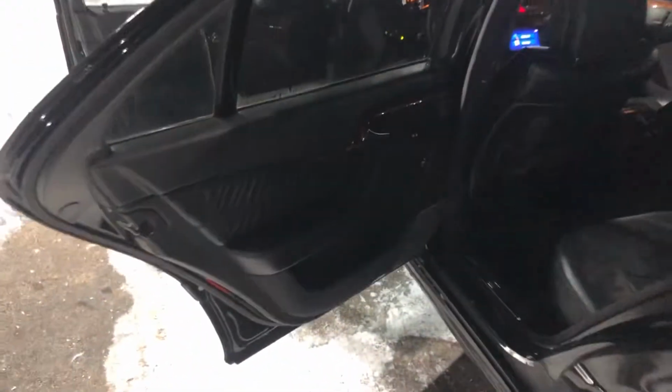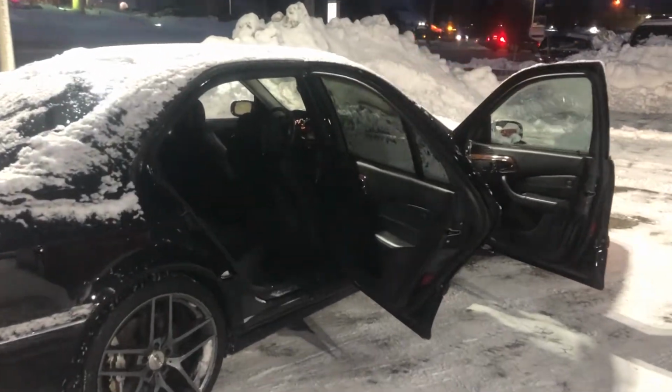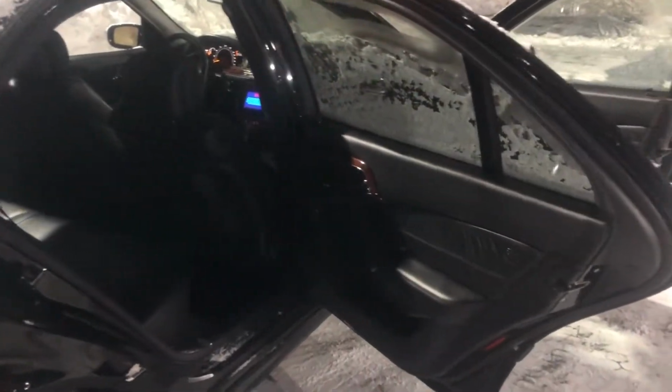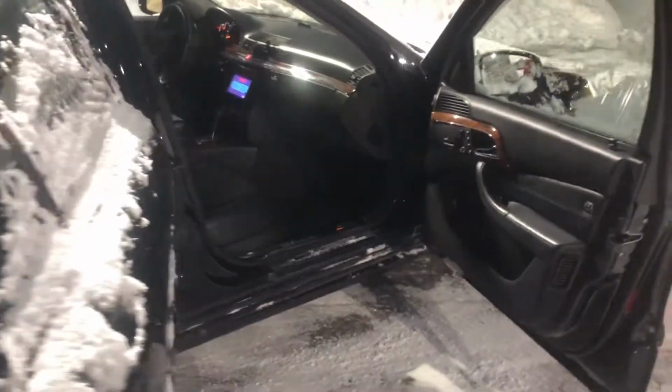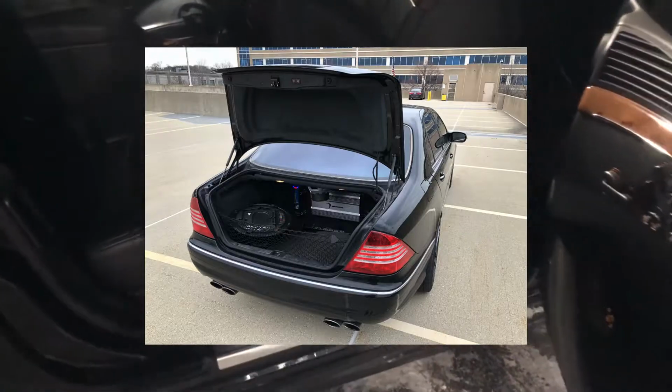I'm gonna show you the rear seat as well. It's got locks that are controlled by air. Also soft closed doors. Rear seat, it's like a limousine in the back. You've got a nice center armrest here with a cup holder. You are literally getting a $120,000 car for 5, 10, 15, 20 grand, depending on the mileage, the year, the exact spec you get. You get a pretty banging car for that type of money.